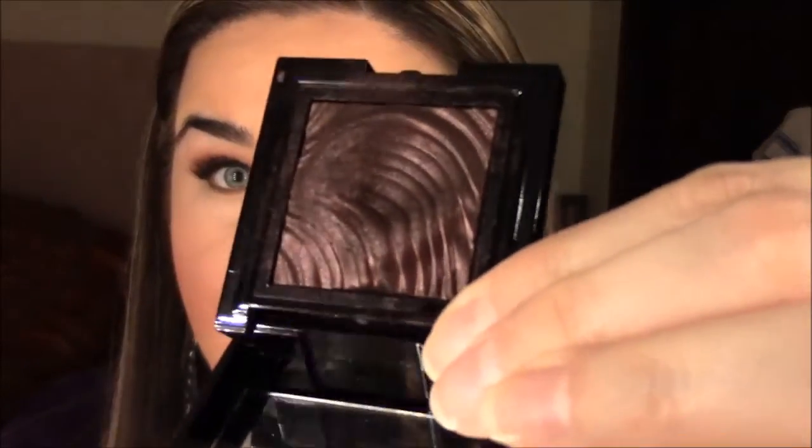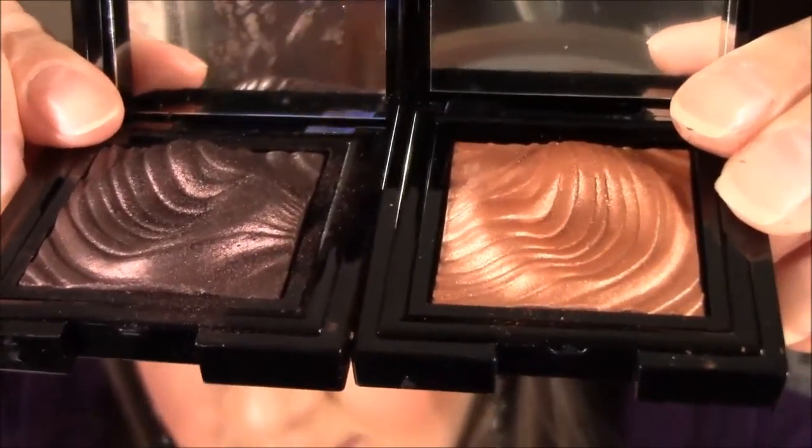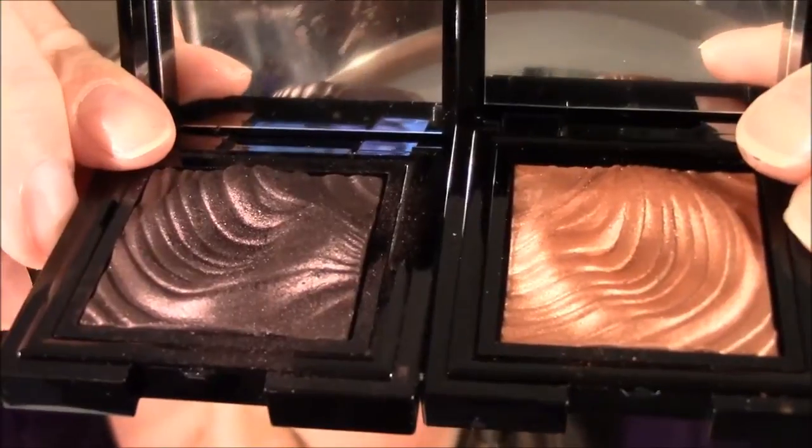So this eyeshadow is from Sephora, and it is called Burgundy Gem, and it's number 45. And I actually got quite a bit of use out of this. I think you can see that. So I'm going to show you them side by side. The burgundy one is the one that I'm using, so that's got some usage, and then the other one is the one that doesn't have any usage on it.